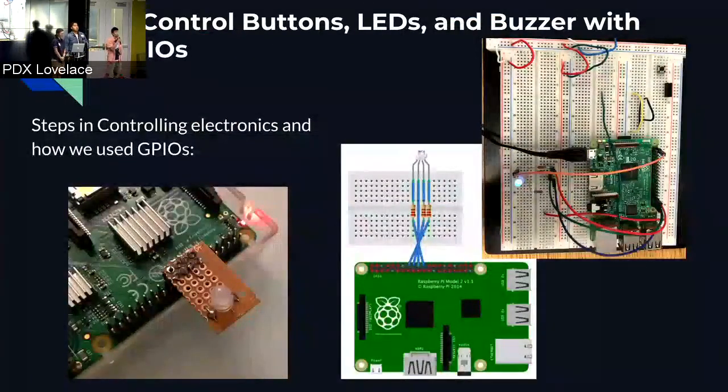And the fourth section was controlling buttons, LEDs, and buzzer with GPIOs. So basically, we just searched up on the internet how to connect a red, green, blue LED, and we basically just did that with GPIOs, which is general purpose input and output, and it's just a way to connect other things to the Pi with electronics.